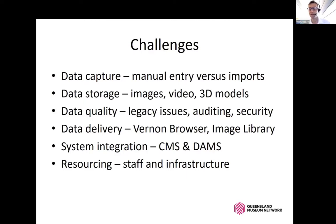In terms of data delivery via Vernon Browser, Paul touched on something yesterday that really interests me, which is the incorporation of the taxon file into the browser. I think that will be a great way for us to serve species descriptions to the web, because we have a lot of biodiversity records, but I think the public might be interested just in information about particular species rather than all these records about them.